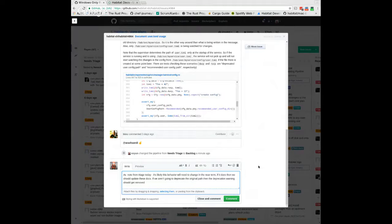So I tested it quite extensively, and I could not get the supervisor to notice a change if I made a change. And in fact, I think the deprecation warning explicitly says, yeah, it does. This will not be watched. Okay. Yeah, there's a reason that they put it in hab user. I think it was the technical limitation of watching inside the service directory for changes. But I think Kreshmir is the one that wrote that, so you'd probably be the right person to tag on.